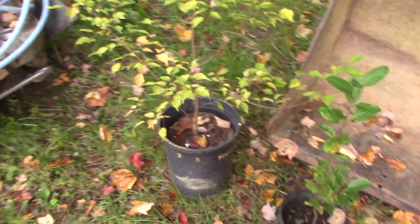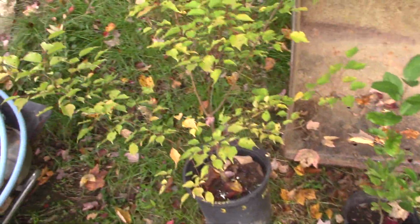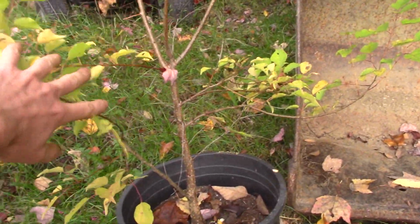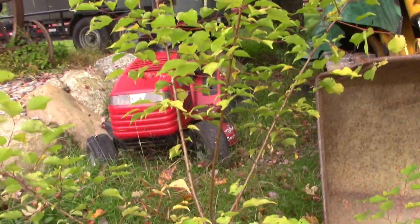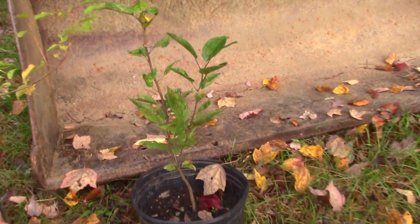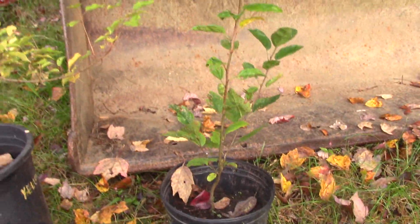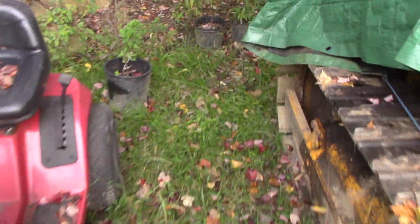A friend of mine at the farm has been giving me a few fruit trees. This is a real nice apricot. He said you can have them, but you've got to make a video about it. So here's part of a video anyway. I think this is an apple, a Macintosh apple. And he gave me some more over here. And this again shows you the importance of pruning.